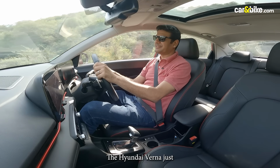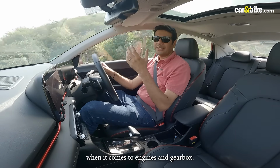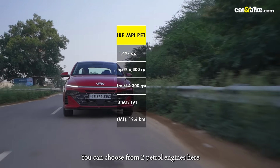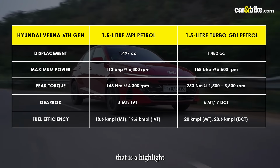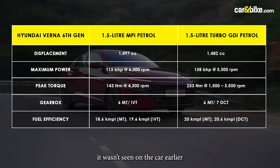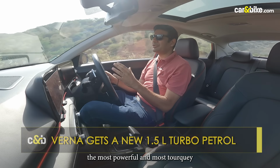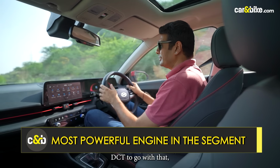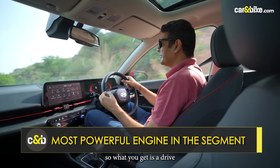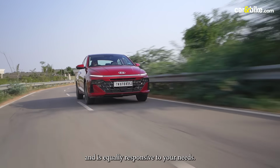The Hyundai Verna, just like all other cars from the brand, you get a decent number of options when it comes to engine and gearbox. You can choose from two petrol engines here, and we're driving this new 1.5 liter turbo that is a highlight on this new generation, wasn't seen on the car earlier, and we're talking about the most powerful and the most torquey engine in the segment. And you get a 7-speed DCT to go with that, so what you get is a drive that is really sporty and is equally responsive to your needs.